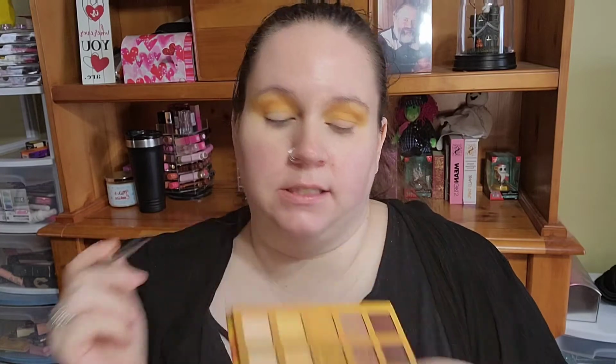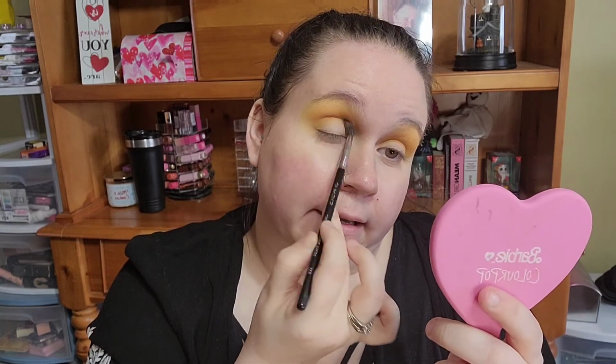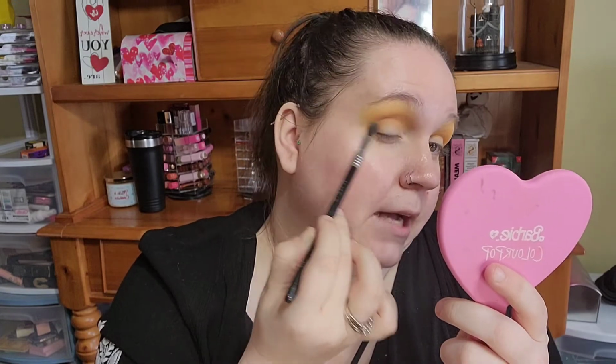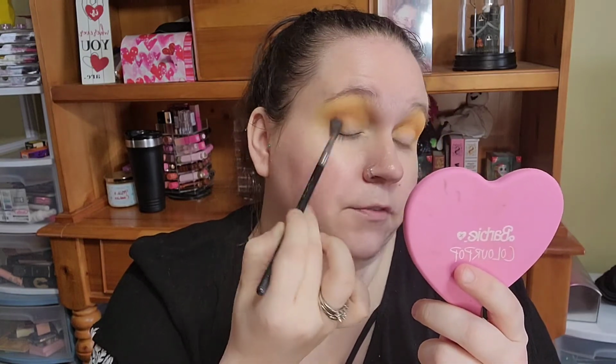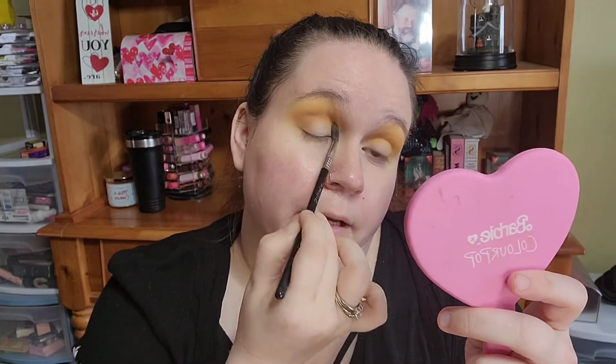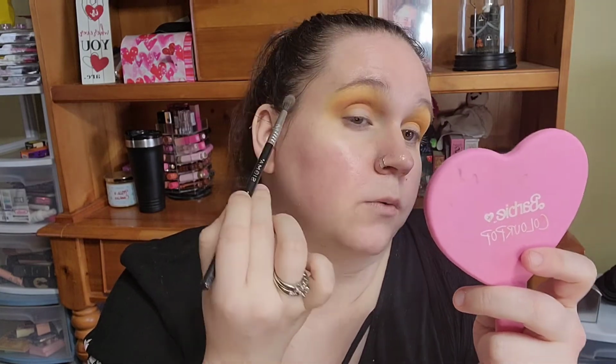Then just moving right along, I'm going to go into this shade right here, and I'm going to put that just in that crease area. Also, my poor little mirror has cracks in it. It somehow got in my purse. I guess I must have taken it with me somewhere and forgot about it. Something in my purse crushed it, or I don't know. Something happened. It's not terrible, none of the glass is falling out or anything. Still usable. Still works fine.